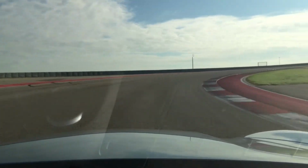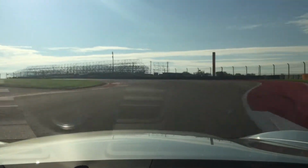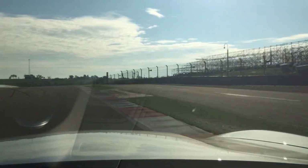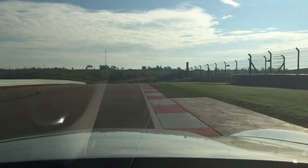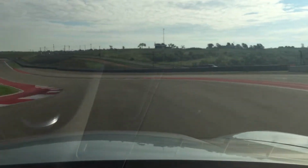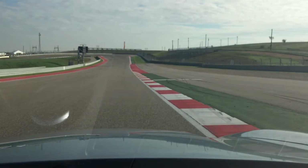And steady throttle. Just keep giving a little bit of gas. Up over the hill. Keep giving it gas, please. Gas, gas, gas. Just gentle throttle. There we go. And then give it more gas. We're going down into this zone. There we go. Steady throttle.